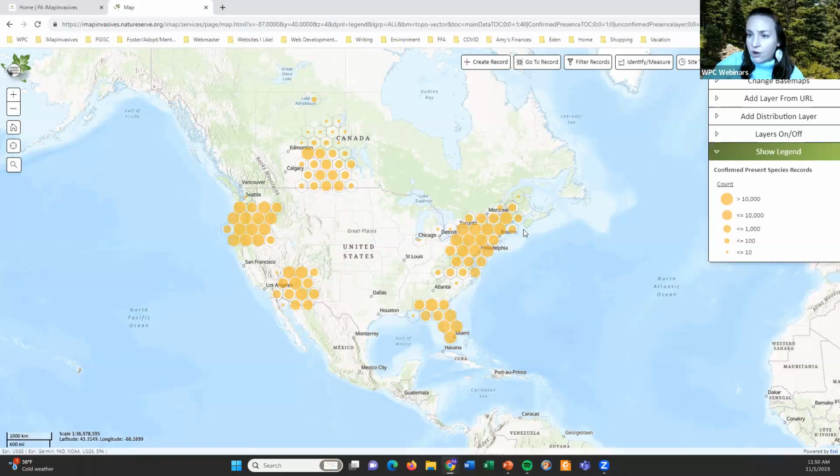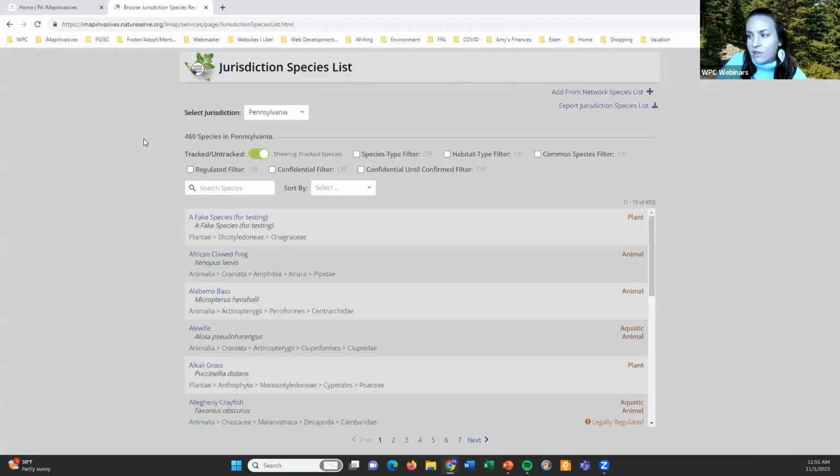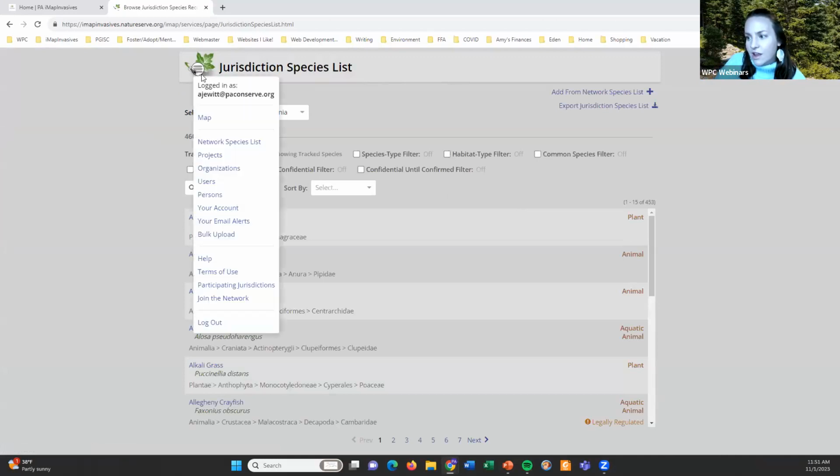So I just want to give a very quick overview of what you're seeing here on the screen, and go through some of that basic functionality. If we start over here on the left-hand side and click on this little hamburger menu, you can see, because I'm logged in as an administrator right now, some of these things will not show up on your screen, but most of these things will. So you can view the jurisdiction or network species list. If I click on the jurisdiction species list, this is a listing of all of the species that we currently track in Pennsylvania iMapInvasives, and it's over 400 species at this point. So there are a lot of species out there that you can potentially find. That's a nice little reference to have.